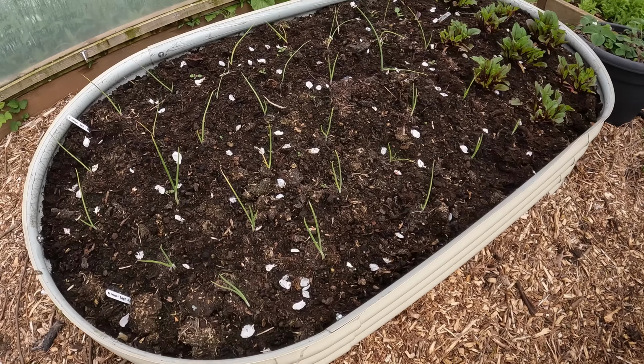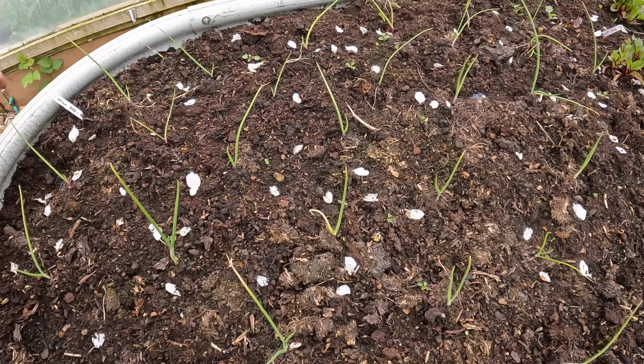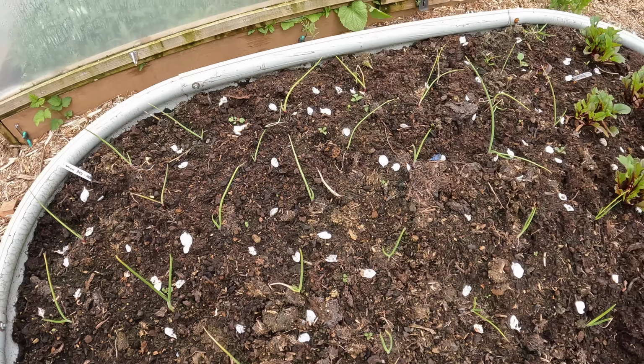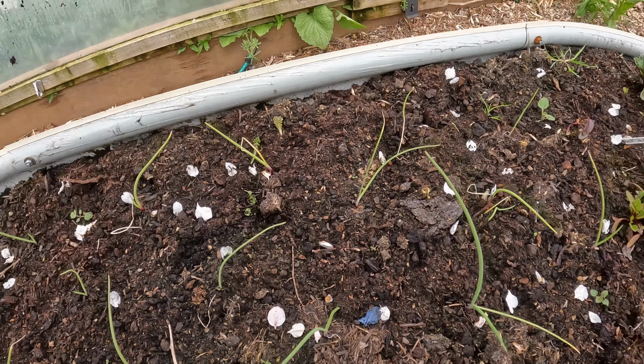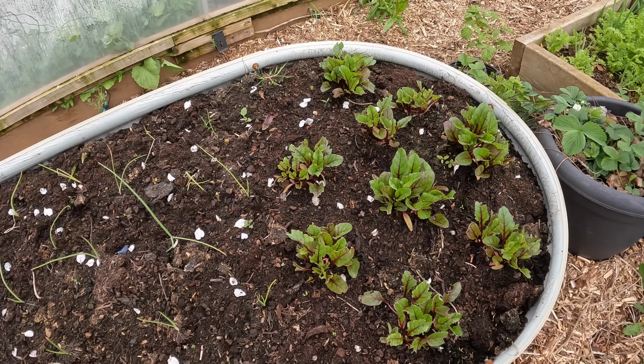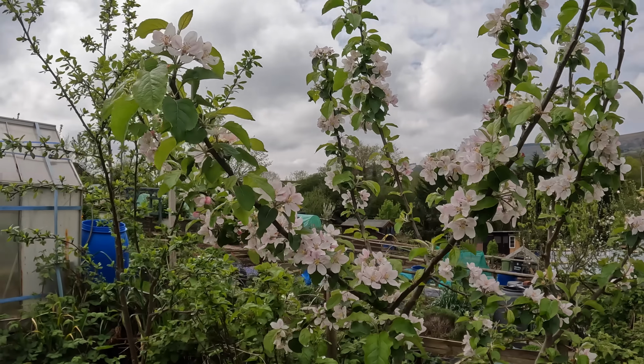And my onion seedlings that I grew from seed. These are the Bedfordshire Champion and the Red Baron. They're looking okay, they're looking okay. A few little weeds, oh, monkeys. And also the beetroot. The apple blossom on this tree this year is in abundance.